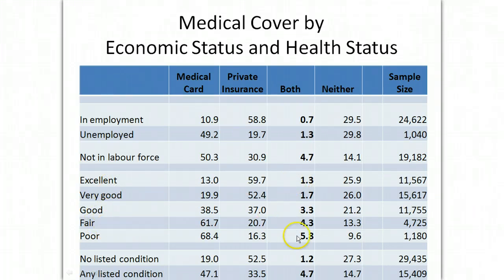The people themselves can be fairly good judges, but it might have some issues with relativity, that one person's good may not be equivalent to somebody else's. But again, you can see that the decision to purchase both increases as health status decreases. So as you go from excellent to very good to fair to poor, it goes from 1.3 to 5.8%. So it does seem to be some health explanation to those who purchase private health insurance when having the medical card, that those who have poorer health tend to be purchasing private health insurance.